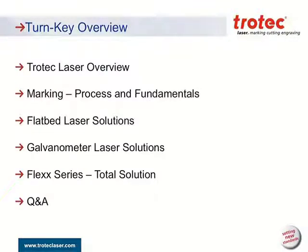To give you a brief overview of what we will cover today, we're going to start out with a little background information on Trotec Laser. From there, we're going to move into the marking industry, some of the processes and fundamentals involved. After that, we're going to take an in-depth look at flatbed laser solutions, then followed up by galvanometer laser solutions, and to conclude, we will have the Flexx series, which is our total solution, and after that, we will open up for a brief question and answer session.